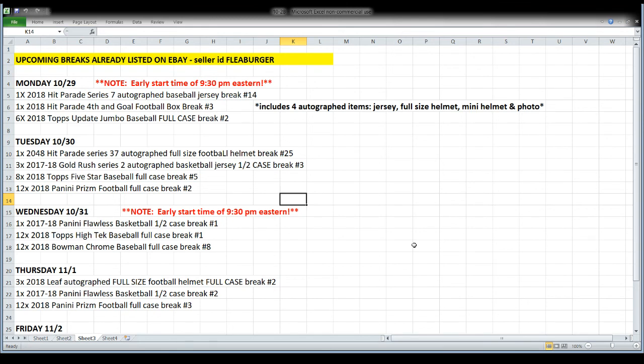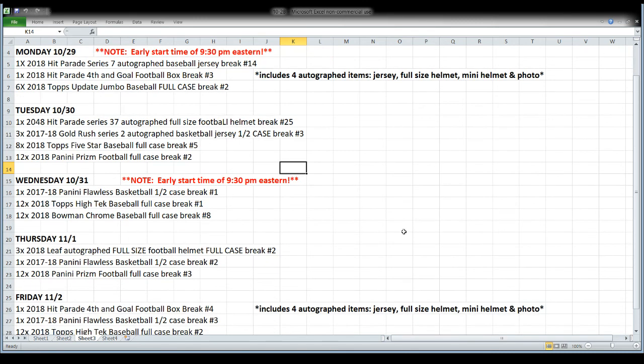Tomorrow night, we're going to start early one final time. Well, not one final time. I guess we're starting early Wednesday night for new release. But mostly, we're going to be back on our regular schedule for the most part after tomorrow night. So 9:30 tomorrow night, we're going to open an autographed baseball jersey, a 4th and goal football box, which has 4 autographed memorabilia items in it, a jersey, a full-size helmet, a mini helmet, and a photograph. We'll also open a full case of Topps Update Jumbo.